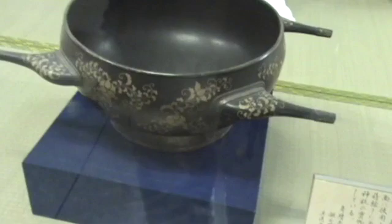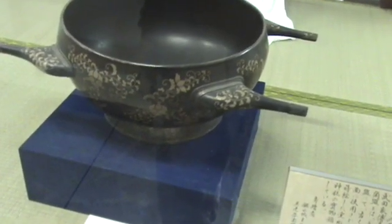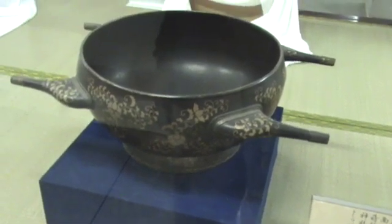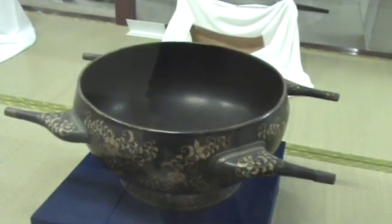Interesting. It's the first time in my travels, I believe, I've seen a bowl of any size, but it's certainly a large bowl with 4 handles. Obviously designed for 2 people to carry. Unless it was really heavy, but I'm assuming 2.